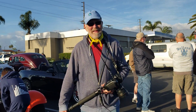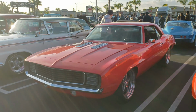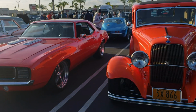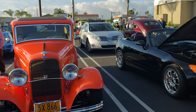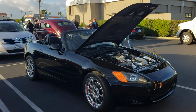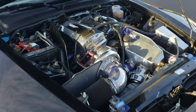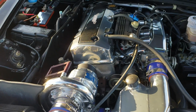Hey, there's no pictures left. Yeah, oh no, there's a lot. We gotta catch up with all this rain. Look at that, 32. Nice out here today. Oh, yeah. Got a Honda car. Look at that. It's got a turbo. It's really dialed in.